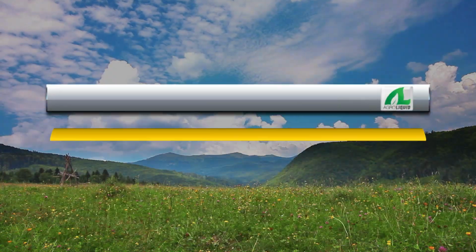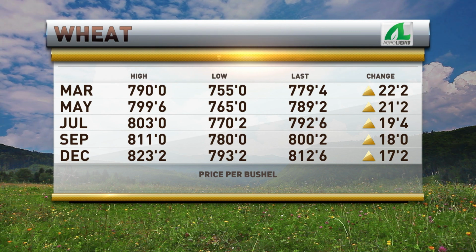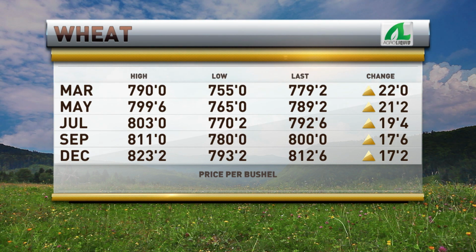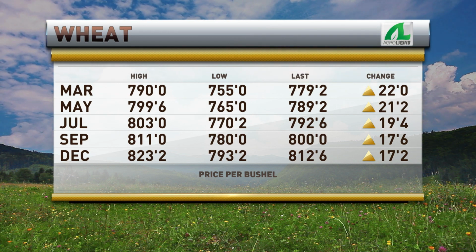See what that's got in store for us. That's got some green too, strong. 22 1/4 cents higher in the March wheat in Chicago. 7.79 1/2 is last. Still about 11 cents off those highs. May's up 21 1/4 cents to 7.89 1/4.